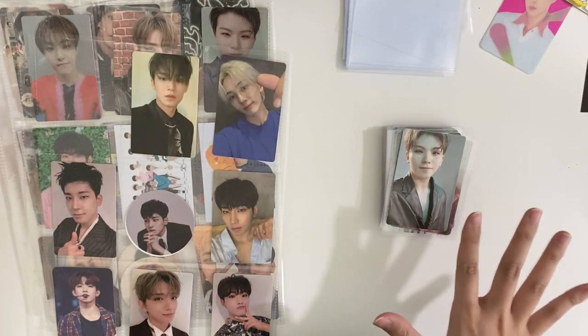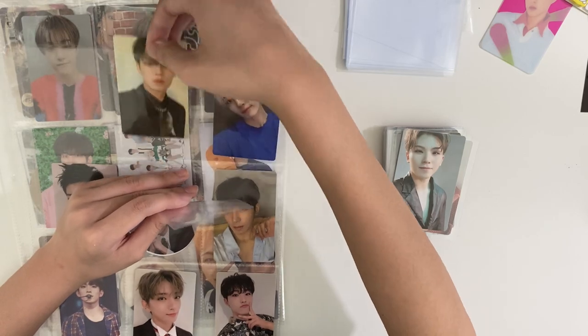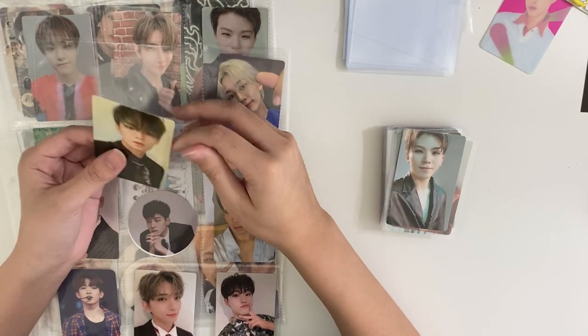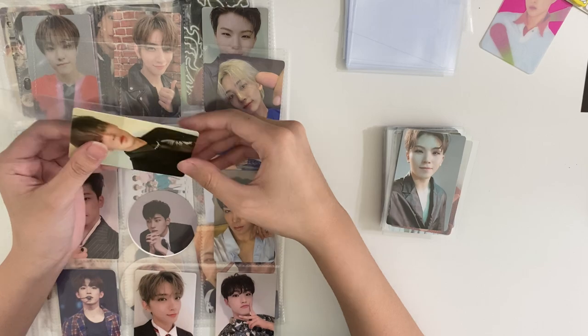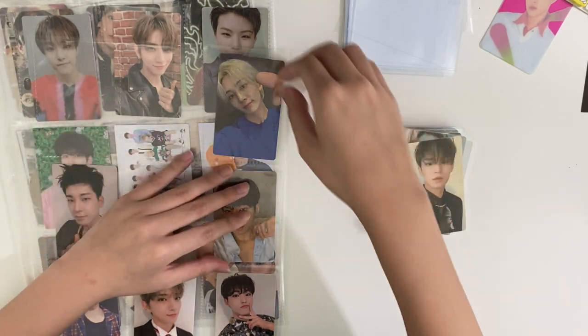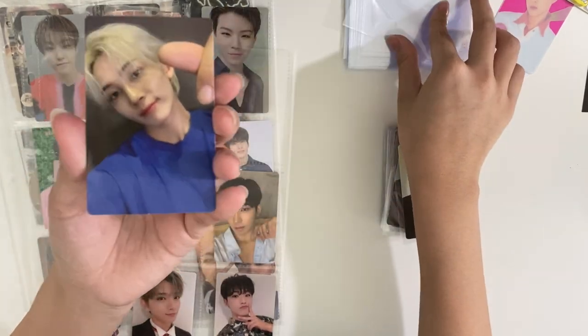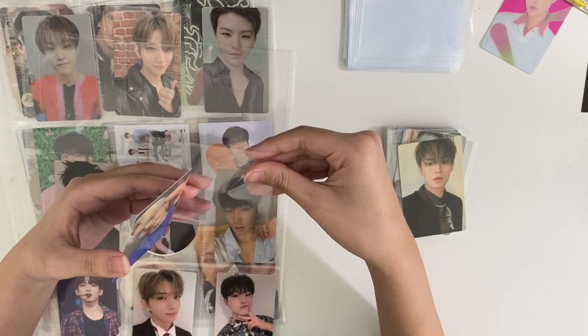Also, I realized that I had a sleeping mask on my desk while I was putting these away, so I'm really sorry for that. I love this photo card of Jungkook. Oh my god, look at how cute he is.